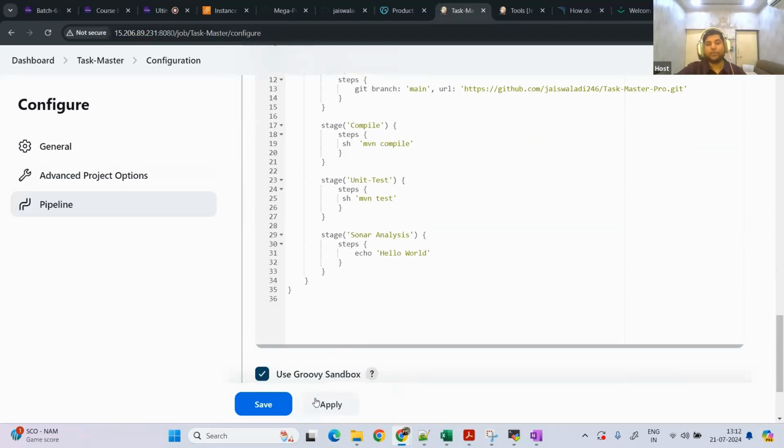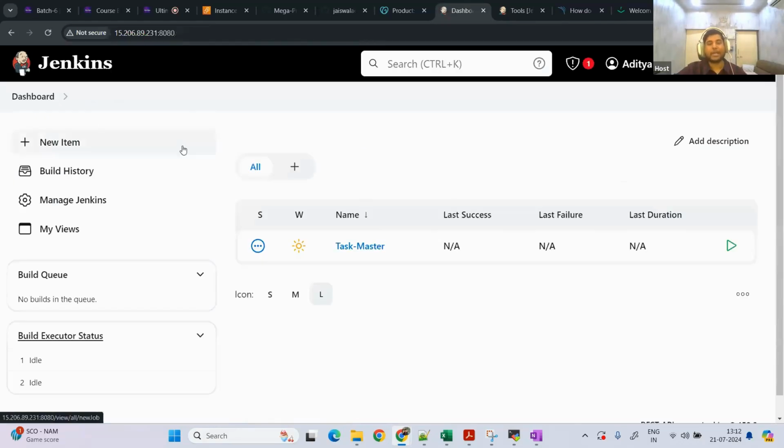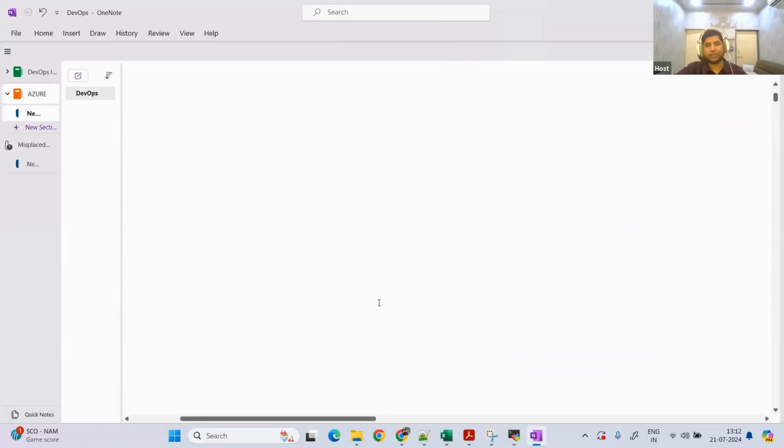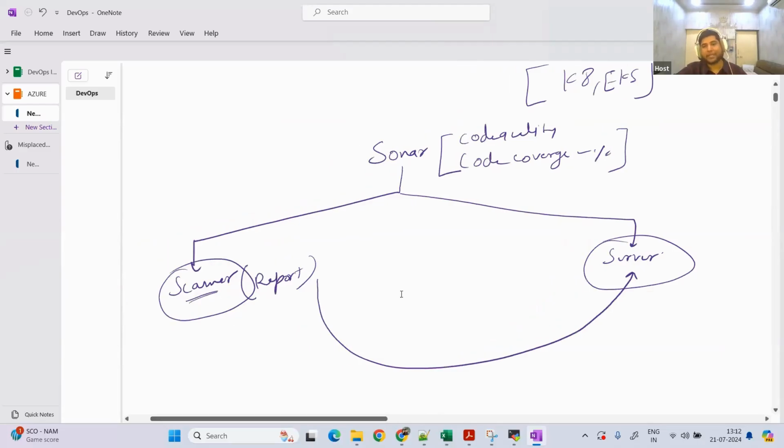So before we proceed with Sonar analysis, let us configure a few more things. I'll click on apply to save this. Now, as I mentioned in the beginning, we have these two things: SonarQube scanner and SonarQube server. That means the scanner is going to perform the analysis and upload the report to the server, right? But the server needs to be authenticated with Jenkins, then only will it be connected, right?